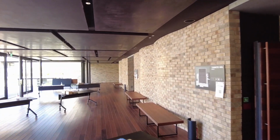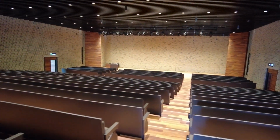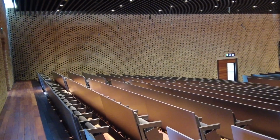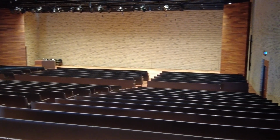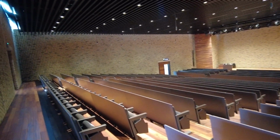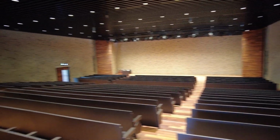So everything is really new, very clean. Of course, right now with the pandemic, they have hand sanitizer in every room that you enter. And then here it is. So this is the Tanimoto Hall, and this is where they have special events, special ceremonies. I don't think they have graduation or entrance ceremonies here, but maybe for students who are about to study abroad, depending on the year, they have had that ceremony here in this auditorium. And it's super, super nice, as you can see.